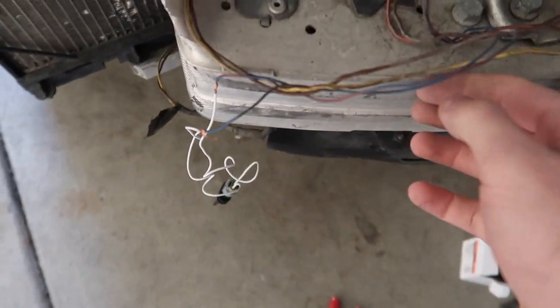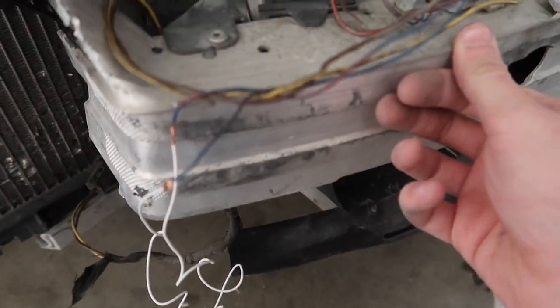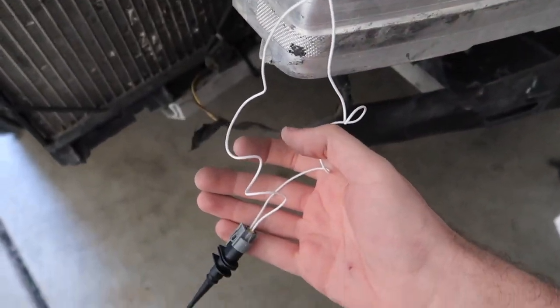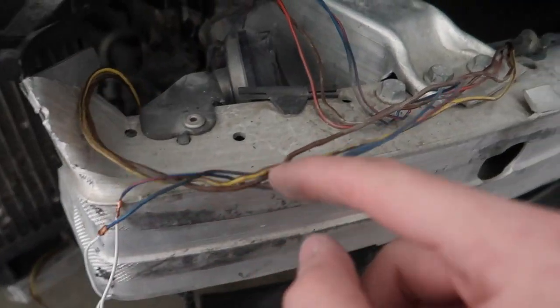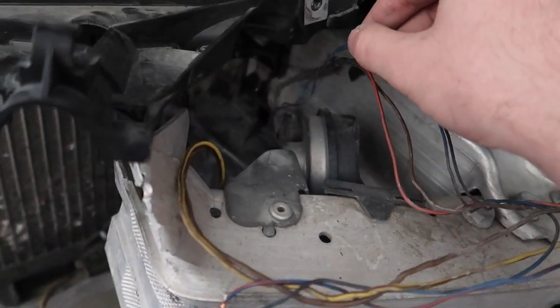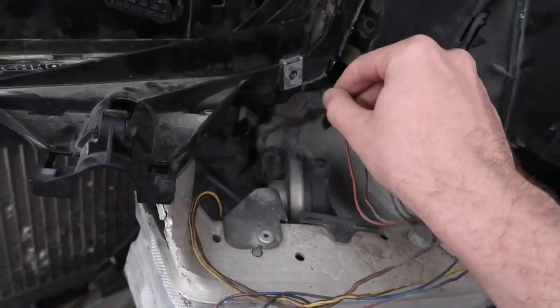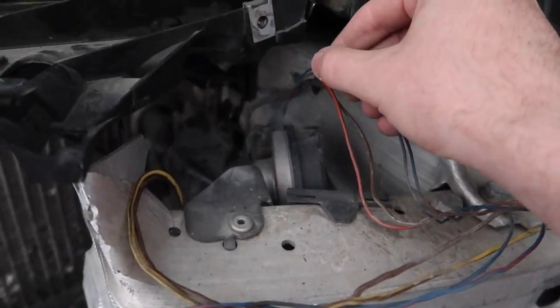Guys, what I just realized is this is so confusing. These two wires that connect to this temperature sensor go over here and connect to the other temperature sensor. It literally doesn't connect to the car whatsoever. It took me a minute to figure it out. That doesn't make any sense.